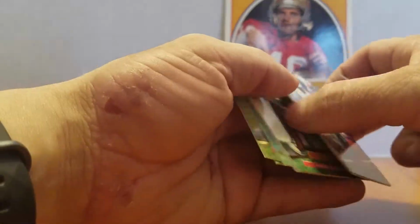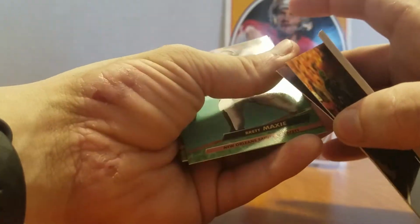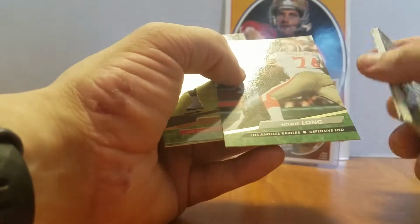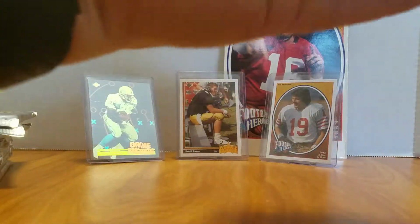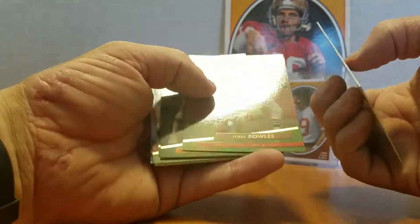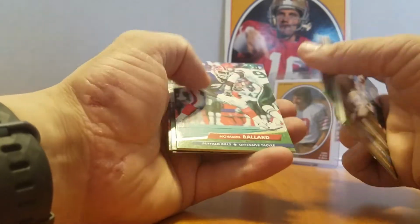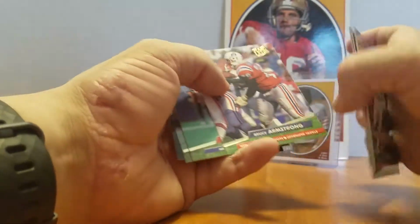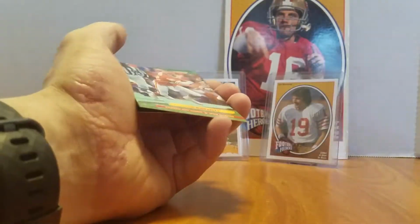Jerry Ball, Steve Broussard, Mark Clayton, Ernest Byner, Rich Camarillo, Rod Bernstine, Clyde Simmons, Kelvin Williams, Brett Maxie, Howie Long, Amp Lee rookie again, Stephen Braggs, and Robert Young. Curtis Duncan, Todd Bowles, Brad Edwards, Charles Burkett, Craig McEwen, Clay Matthews Sr., Howard Ballard, Bruce Armstrong, he was a beast in the day, Sean Landeta, another Reggie White, Tim Barnett, Tim McGee, and Broderick Thomas.